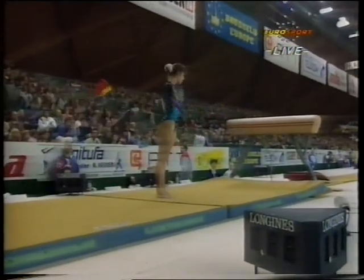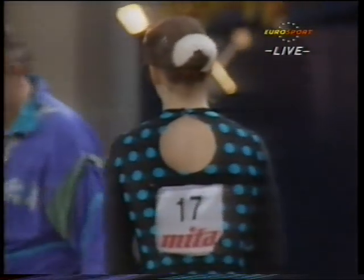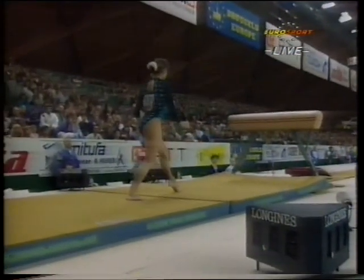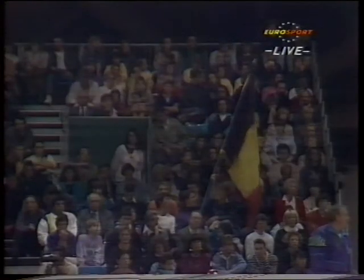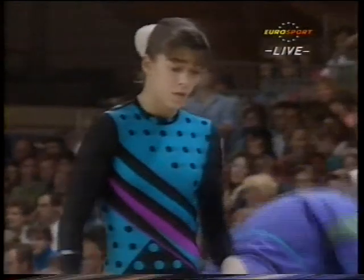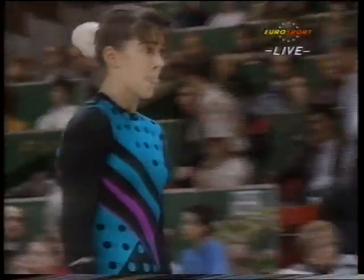On vault, Stephanie Moreau from Belgium. The Yurchenko vault, there's the round-off onto the springboard, and then the backward somersault off the top of the horse. And the straight Yurchenko only valued at 9.9 as a maximum score. The vault's divided into categories, and that's a C category. D being the most difficult.